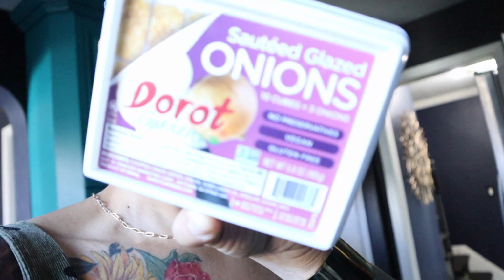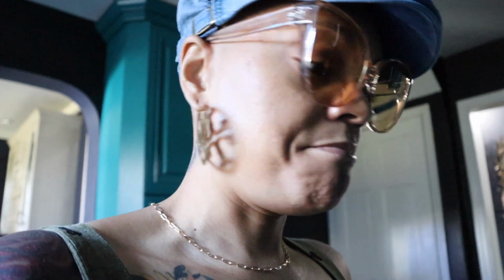So the way I do it is I start off with butter, and then I add in my other ingredients. I like to use the caramelized sauteed onions from the freezer section, and they're by the brand Dorat. I don't know, but this is the brand here, and I like to use these sauteed onions as a base for the broth that I make.